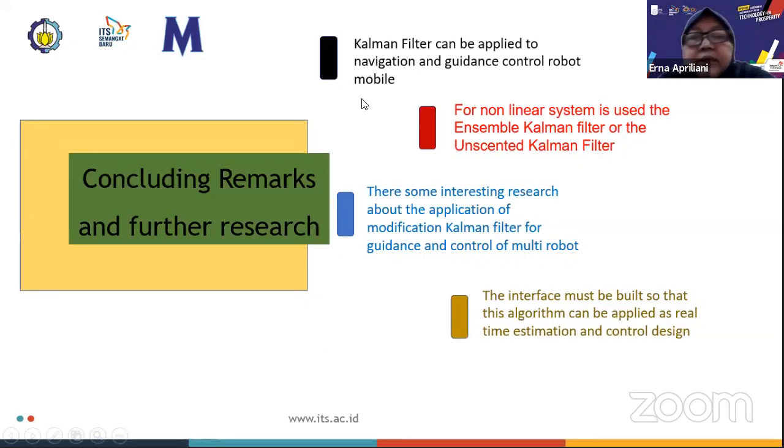It's a concluding remark and further research. We can see that the Kalman filter can be applied to navigation and guidance control of mobile robots and also other robots. For nonlinear systems, the ensemble Kalman filter and unscented Kalman filter are used. There is some interesting research about the application of the Kalman filter, especially for multi-robot guidance control, which we just did this time. In the next research, an interface must be built so this algorithm can be applied in a real-time control system.